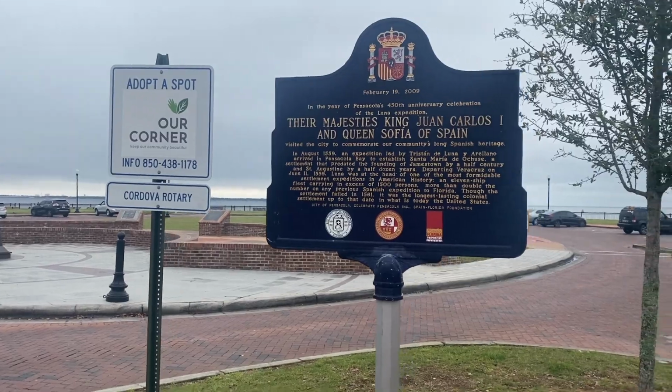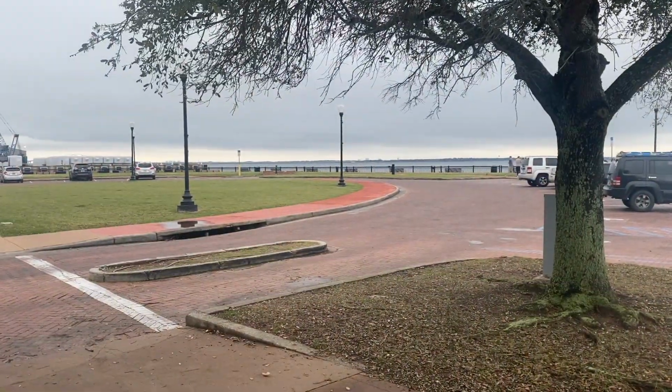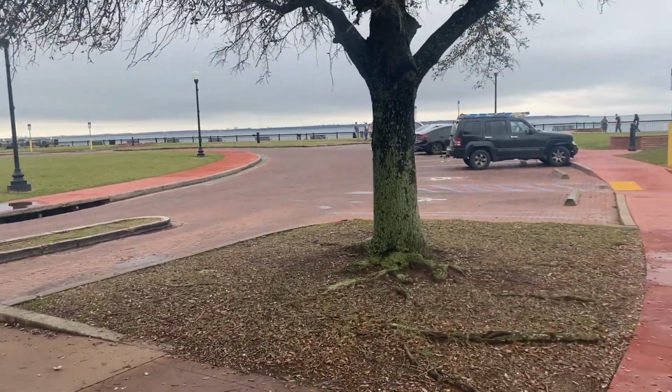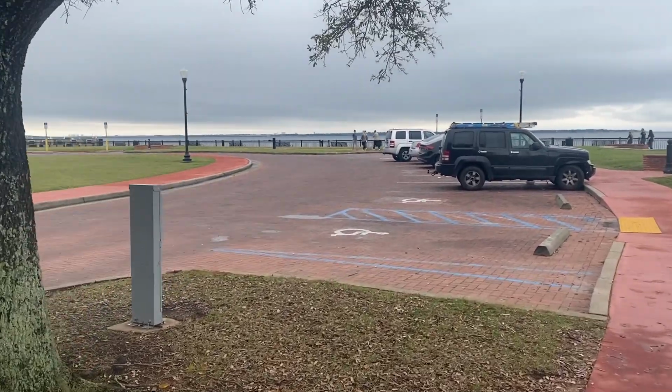Over here though, there does not appear to be any signage. This whole beautiful roundabout on the ocean seems to be okay.